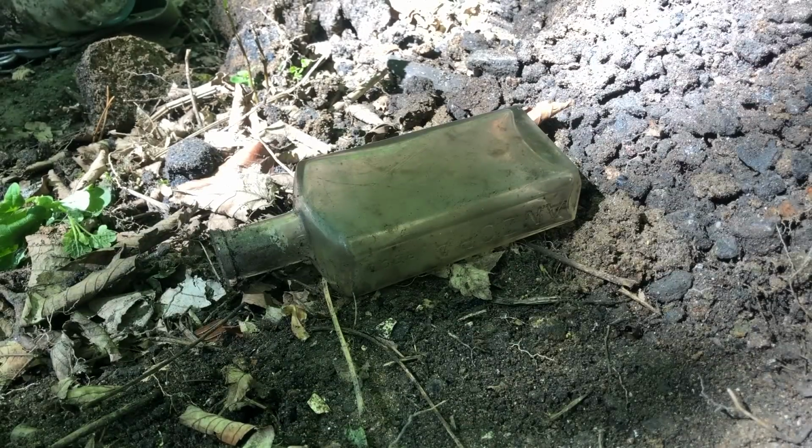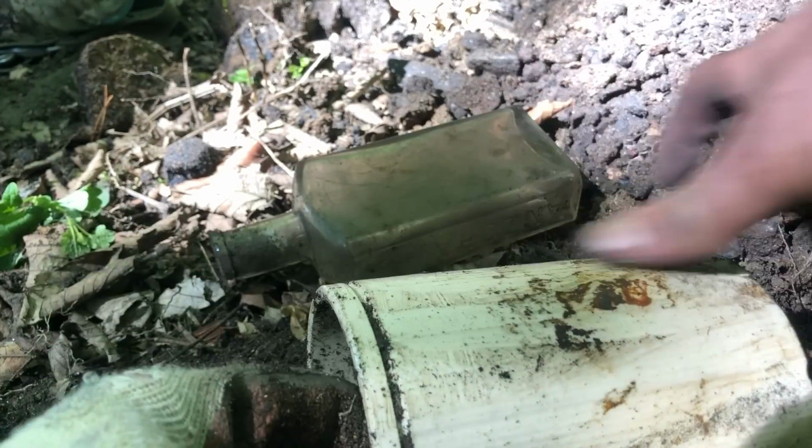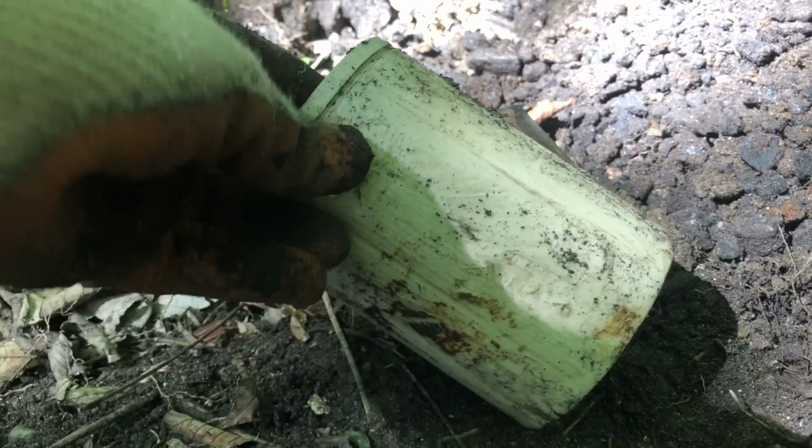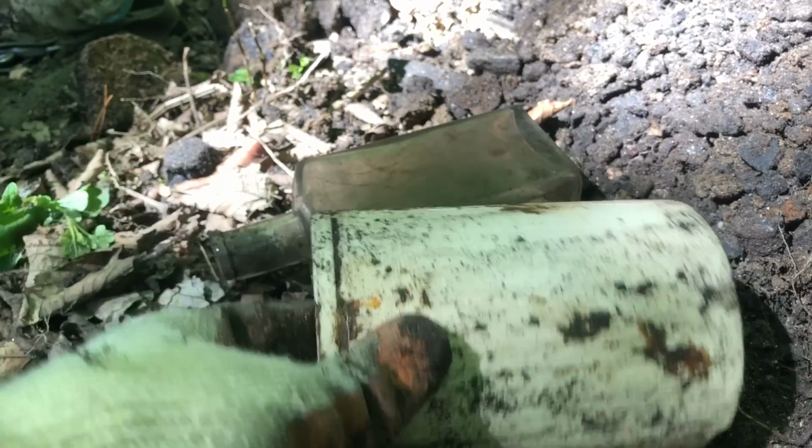And also in behind it was this marmalade, which is a different one for this tip, because you don't normally find them like this, but with stripes. So yeah, a couple of finds right next to each other. Bit of damage on that though, sadly, but hey ho.